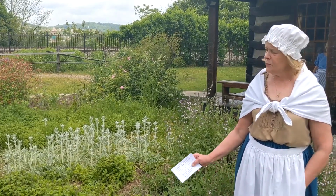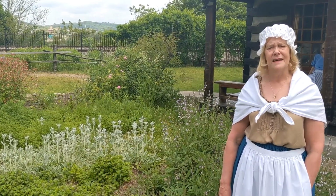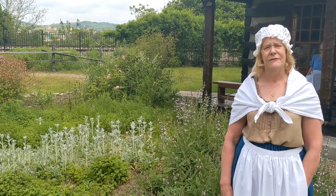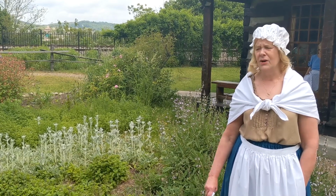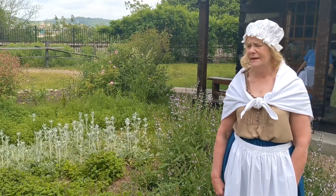Some of the other things that we would do with it is we would drink it, because at that time we were boycotting tea from England, so we would make all different kinds of teas, and lemon balm tea would be one of the teas that we would make.